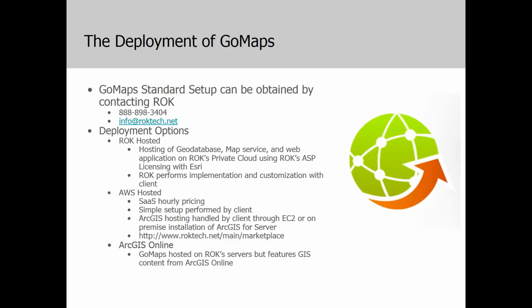All right, so deployment of GoMaps. If you're interested, please contact us and we can give you our standard setup of GoMaps. But like I said, you're very much not locked in that box. We'd love to talk through any other scenario with you, but it's a great starting point for you to gain more information about GoMaps. We have a pretty standard setup that will tell you all the tools, all the features, the searches, the reporting, that important information that we can provide to you very easily and very quickly. Today, if you contact us, it's just a PDF.